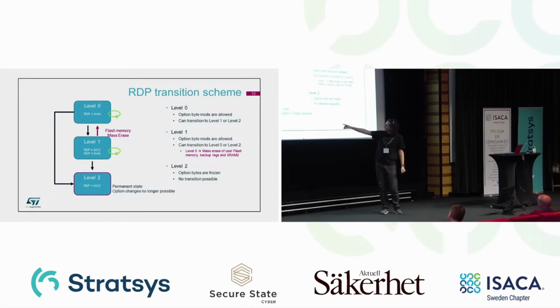What you can't do, once you're in level 2 and you lock that chip to RDP level 2 in your manufacturing process, is go back at all, says the manufacturer. Meaning you can't ever make changes to that thing. You can't very easily do firmware updates unless you have built in some additional bootloader functionality and so on. But the debug interface is not there.